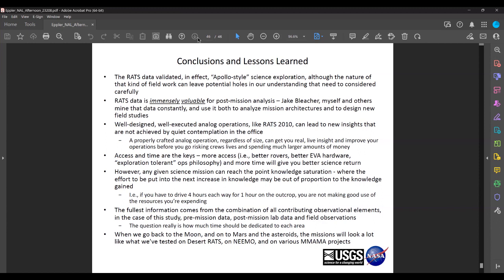Ken Mattingly in particular gave one of the best talks I've ever seen at the Fourth Lunar Science Conference on what he saw from orbit of the Moon. It was just stunning. It was awesome. So I'm sure we're going to get to that.